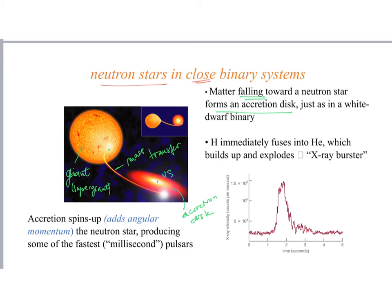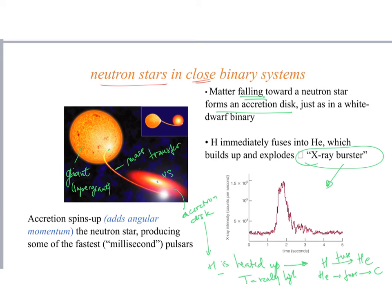And because of the friction, because of the high speed, what's going to happen? The material, the hydrogen in particular, is heated up. And if the temperature is high, what do you think is going to happen? Hydrogen is going to fuse into helium. And because the temperatures are really high, even helium is going to fuse into carbon as well in bursts. And this is what is going to happen. It's a lot of energy, right?